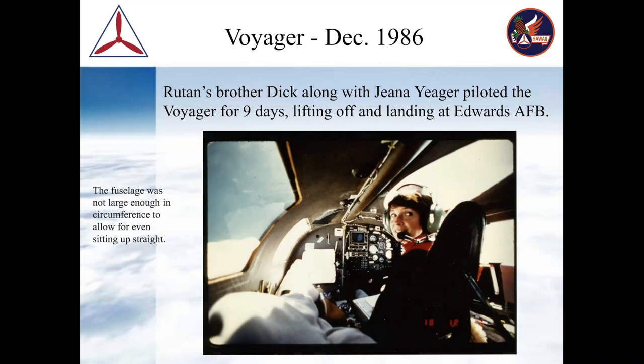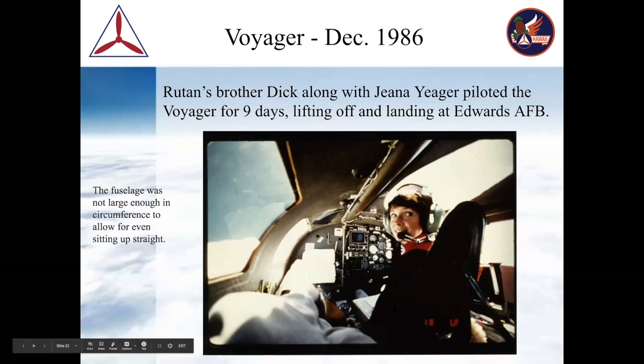Now, this is a view from inside the cockpit, and you can see that you're basically sitting on the floor and there's no forward view. You're always looking off to the side, and you're squashed in with another person in a small tube where you can't even completely sit up straight. And they did that for 9 days.